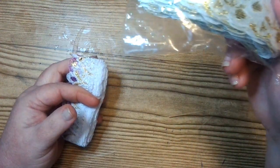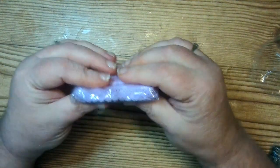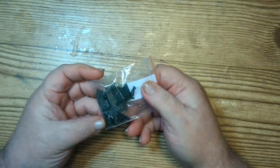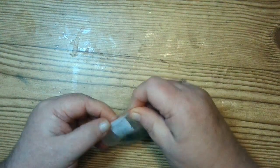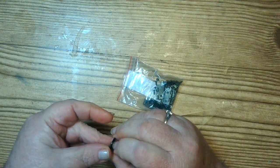The glare is, there we go. So there's those two. And then I bought this purple trim. It's just a little small light purple trim. And then I got two bags of these little mini hinges. And I've noticed that one of the screws has already come out of one of the bags, and I'm not really sure which one. But they're just the little mini hinges for like boxes or, you know, whatever you need to put them on.